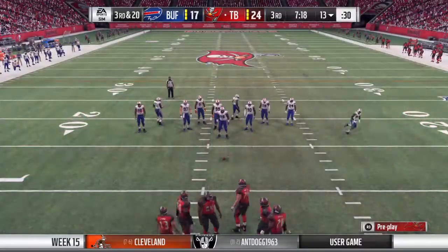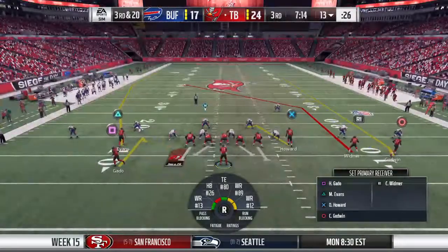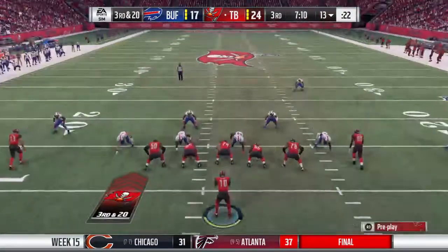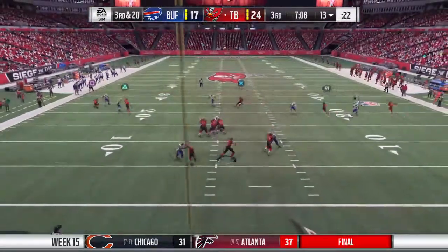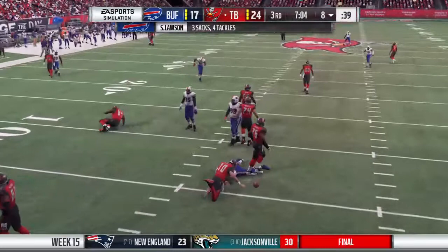Need something from deep in the bag of tricks here after 1st and 2nd down went backwards. It's 3rd and very long. All right, here we go. Asher now operating from the gun, and the pressure gets to him again.